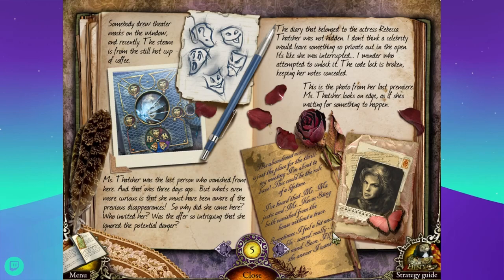The diary that belonged to the actress Rebecca Thatcher was not hidden. I don't think a celebrity would leave something so private out in the open. It's like she was interrupted. I wonder who attempted to unlock it. The code lock is broken, keeping her notes concealed. This is the photo from her last premiere. Miss Thatcher looks on edge, as if she's waiting for something to happen.